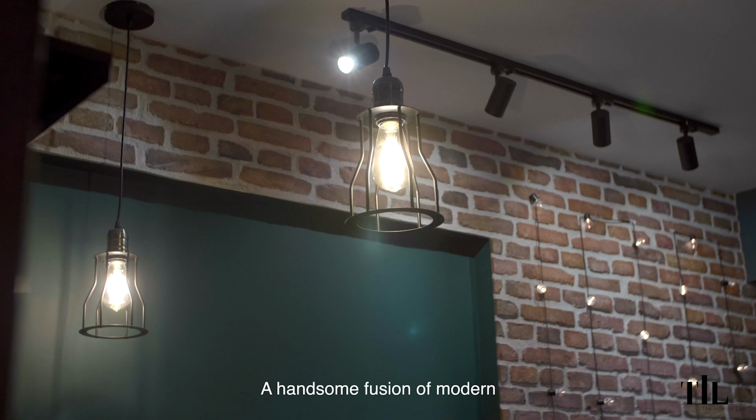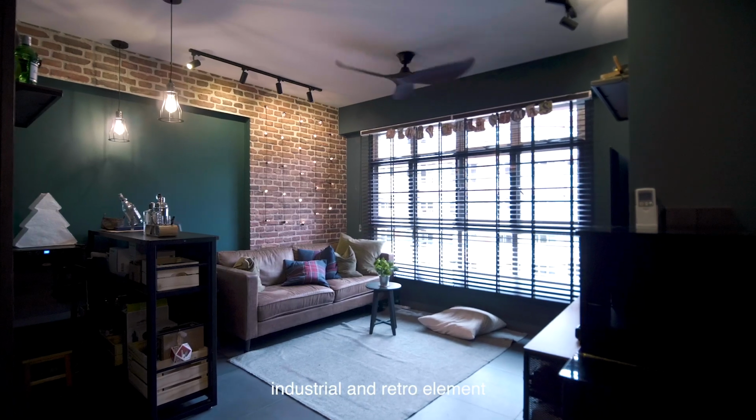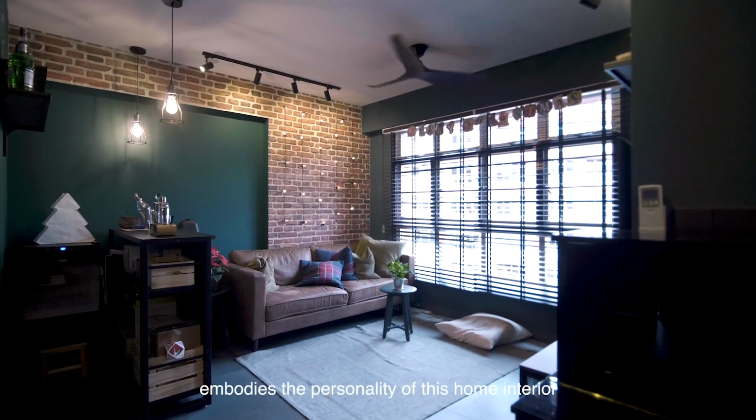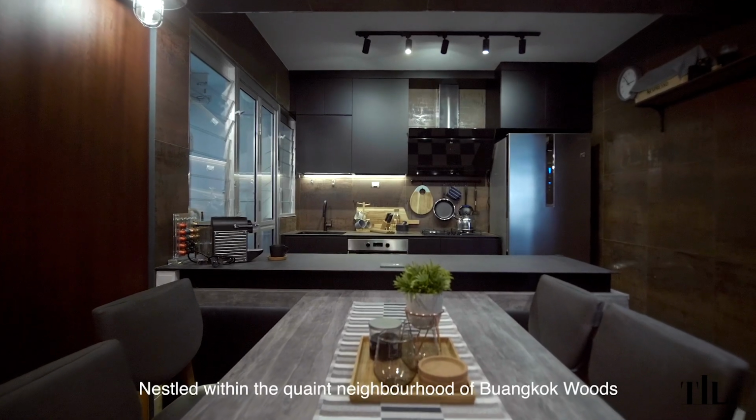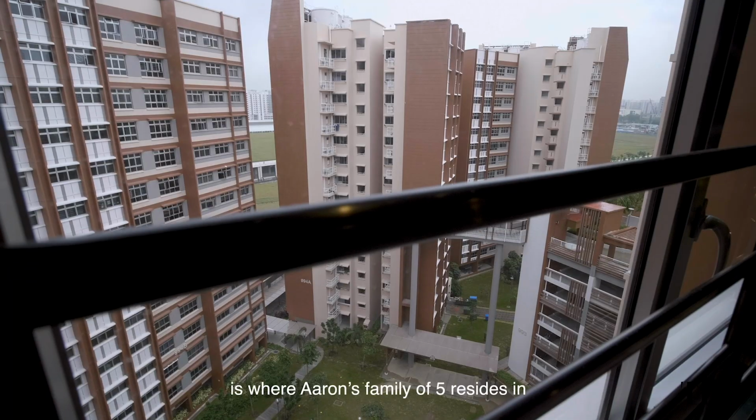A handsome fusion of modern, industrial, and retro elements embodies the personality of this home interior. Nestled within the quaint neighborhood of Buangkok Woods is where Aaron's family of 5 resides.